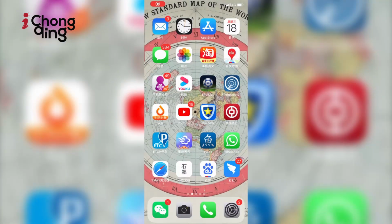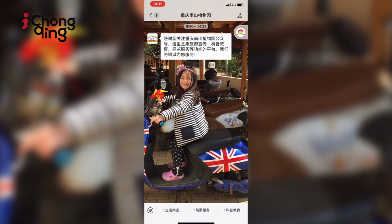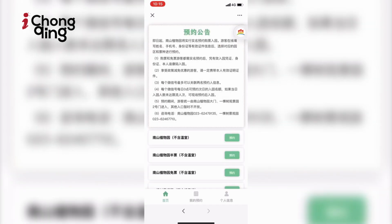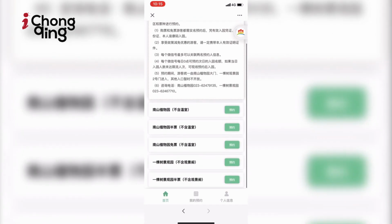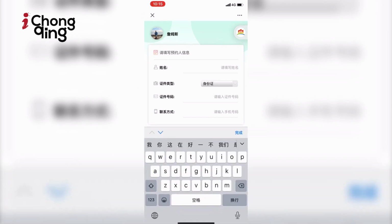Right, I'm going to show you how to reserve the ticket for Nanshan Botanical Gardens. So first here I have the portal for the Botanical Gardens. So here, go to purchase a ticket. I'm going to choose the top option here. This is a full price, like an adult ticket. So here I'm going to put in my name.